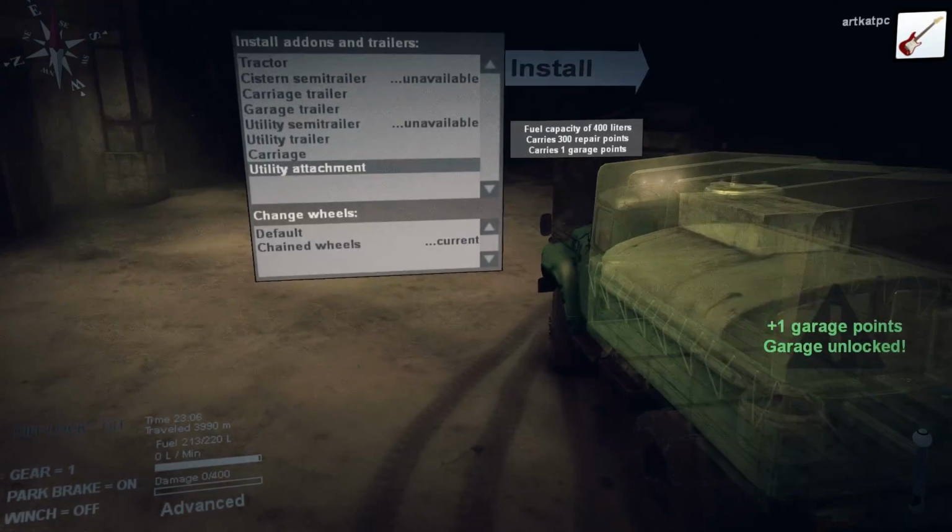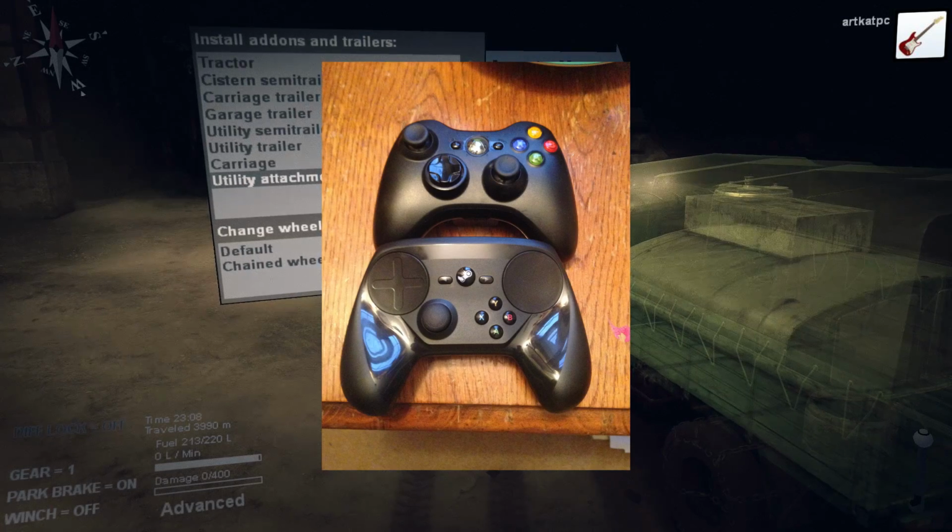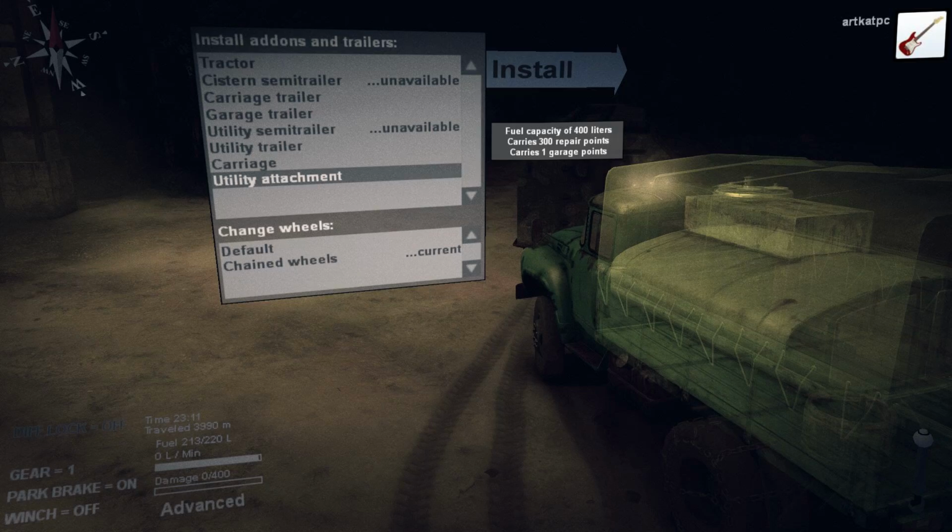The Steam Controller, I don't love it. I like it. I'll pop a picture in here. I popped it in my Farm Sim one too. It's a little awkward. All right, so let's see here.